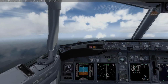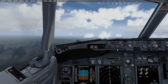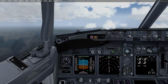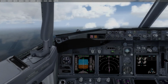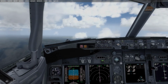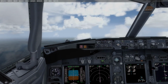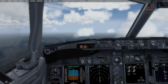And there is Copenhagen straight ahead. Okay, so put the approach one here. This will help me, obviously, when I come to land. Okay, we'll go flaps 1. And glide slope captured. Flaps 2, flaps 5.